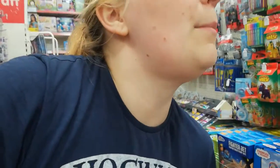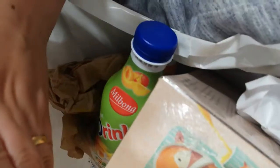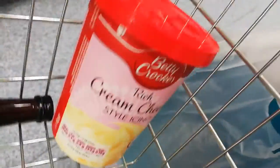I did get some normal paper and some coloured card or paper or something, and I also got this. It's a plate, a cup, a bowl and a knife and a fork, which is going to be his birthday present, so we're going to wrap it up. This is all I've got so far from here. This is for the cake mix we've got at home.